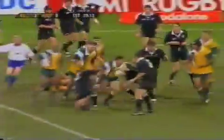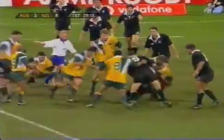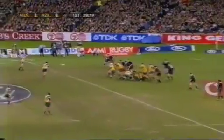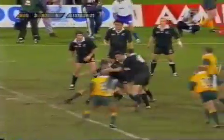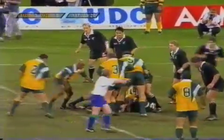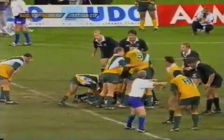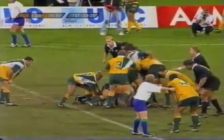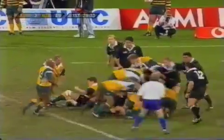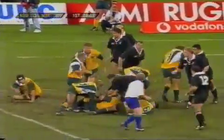Wallabies looking dangerous here. Here's Roff again. Getting involved. Australia drive over. 15 metres out. Larkham now. He hesitated. Australia still protect the ball. Again, it's slowed down. It's Kearns in close. Well read by Craig Dowd.